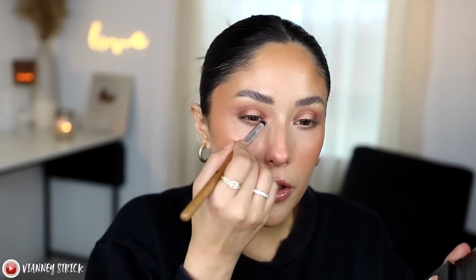I think I'm gonna use the shade Beam. It's like a pink with a gold reflex, and I'm gonna use that as my inner corner highlight. Oh, this is really, really pinky. Very rose gold. It's a pale pink with gold shimmer in it. This is really nice. Like I mentioned, the powders and the shimmers are very soft, so they can get crumbly or have fallout, but on the eyes they're pigmented and they blended really well. It definitely gives the vibes of the Luminoso. I really do like it.